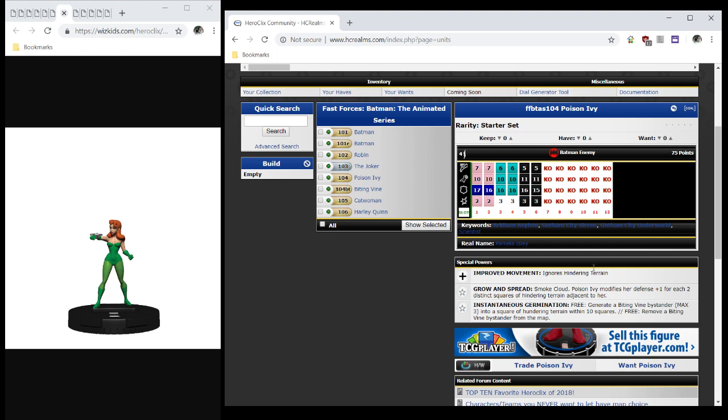So I really like the piece. It's 75 points. It's just a really fun piece. It's not overpowered in any way, but it's a really fun piece.